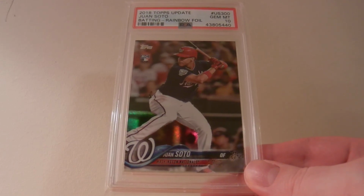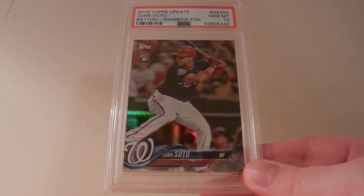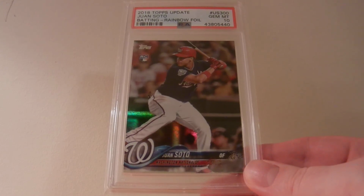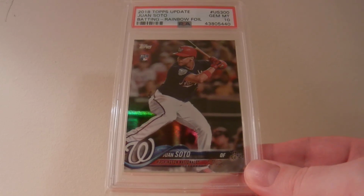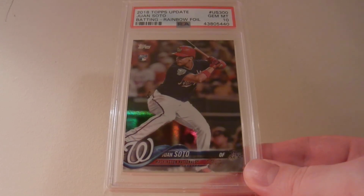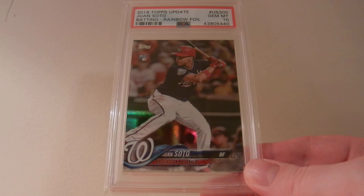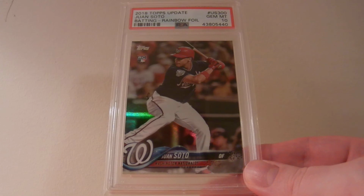So I really thought highly of him, so I picked it up and just stashed it in my box. And in May, when he was doing quite well, I sent the card in, and like I said, I had aspirations for the card getting a Mint 9. I didn't think it would get a Gem Mint 10, and it came back at 10, so I was really blown away. I checked eBay out of curiosity to see what this card's selling for. It's selling for around $400. Mike was telling me that the rainbow foils in particular are really tough to get tens on. I think it's because of the surface and also because of the edges. But regardless, this came back at Gem Mint 10, so I'm super thrilled about that.